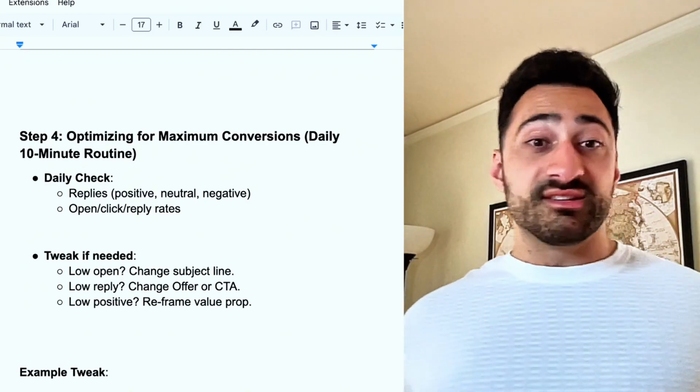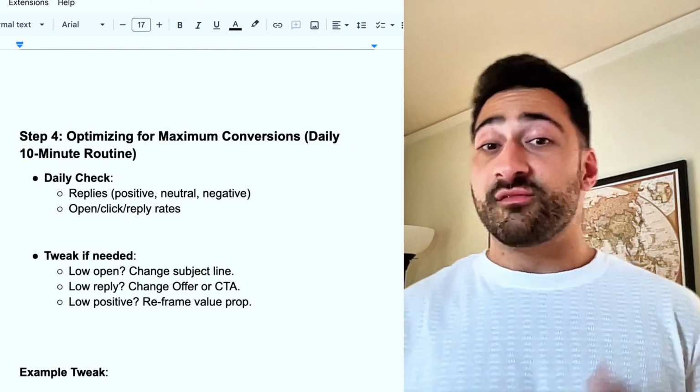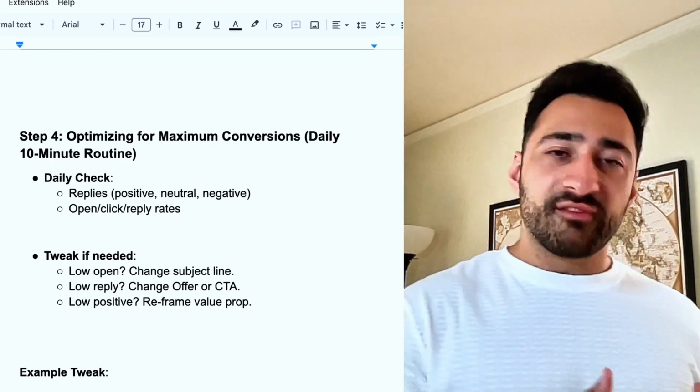The tweaks are pretty simple. If you have a low open rate and you're tracking open rates, you need to change the subject line. If you have a low reply rate, then you need to change the offer or your call to action. And if you have a low positive reply rate, then you need to reframe your value prop.